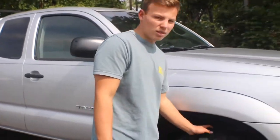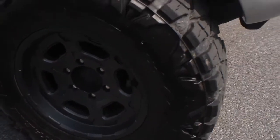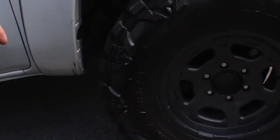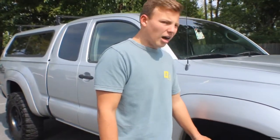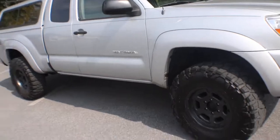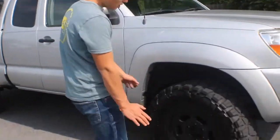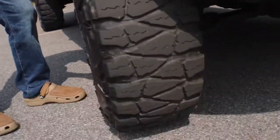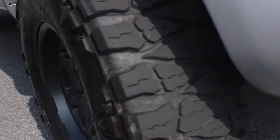Alright guys, so these are my Nitto Grapplers. It comes stock with 265/75 R16s. I got American Racing wheels on there. These Nittos are 11.5 inches wide, so it's a wider tire. They're very noisy, so beware of that, but as you can see, they look pretty good on there. I get a lot of compliments for them. They got a really aggressive sidewall, and there's actually two sidewalls to these tires. Toyos and Nittos come with two different sidewalls, and this is the less aggressive sidewall, and the other side has a little bit more pattern on there.